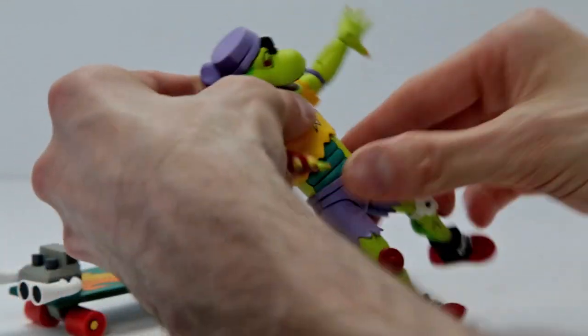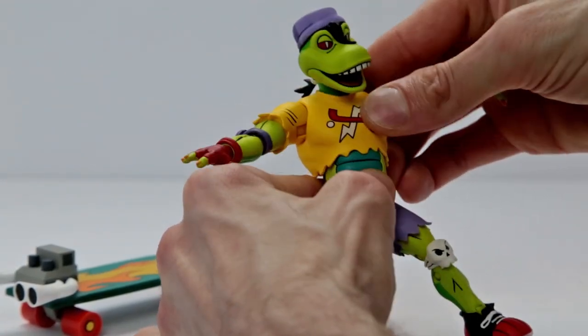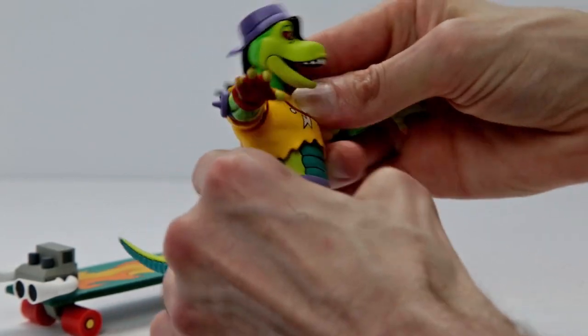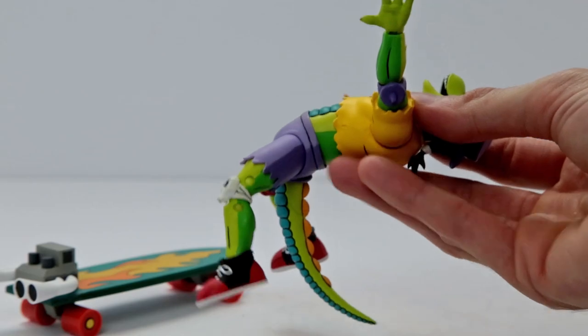Now he doesn't have the greatest motion in the torso. Actually, as you can see, he basically has no motion moving forward and backwards. So that's a little bit unfortunate that he can't really move. Luckily, his legs and everything else articulates well enough where you can kind of get that curve in his torso.